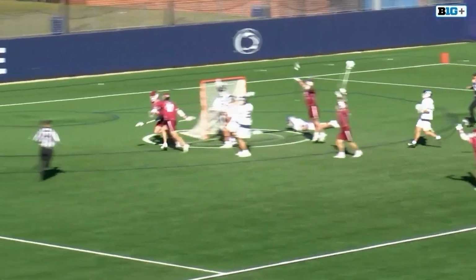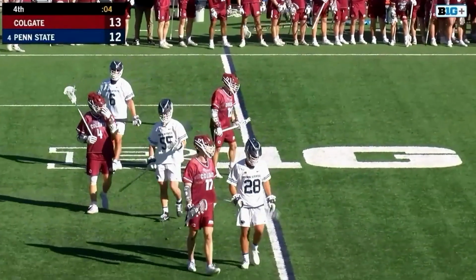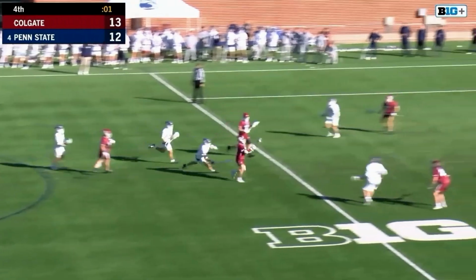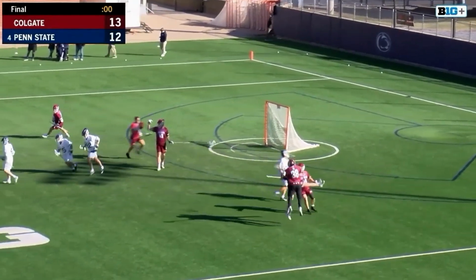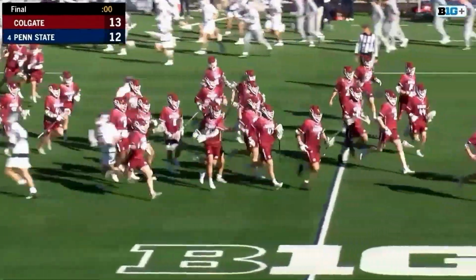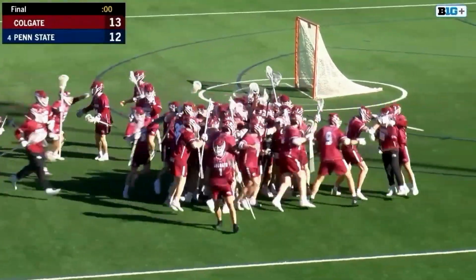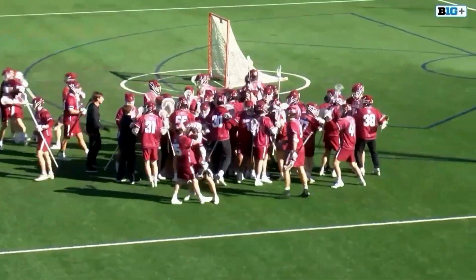And Colgate can win it. Baldwin will take it, the freshman, in for the first time. It's loose on the turf. Colgate picks it up. Upset complete in Happy Valley. Liam Connor, game-winning goal, and the Raiders shock Panzer Stadium, shock number 4 Penn State, and they are celebrating with Matt Lacombe, who came up time and time again. 13 saves for the junior goaltender.